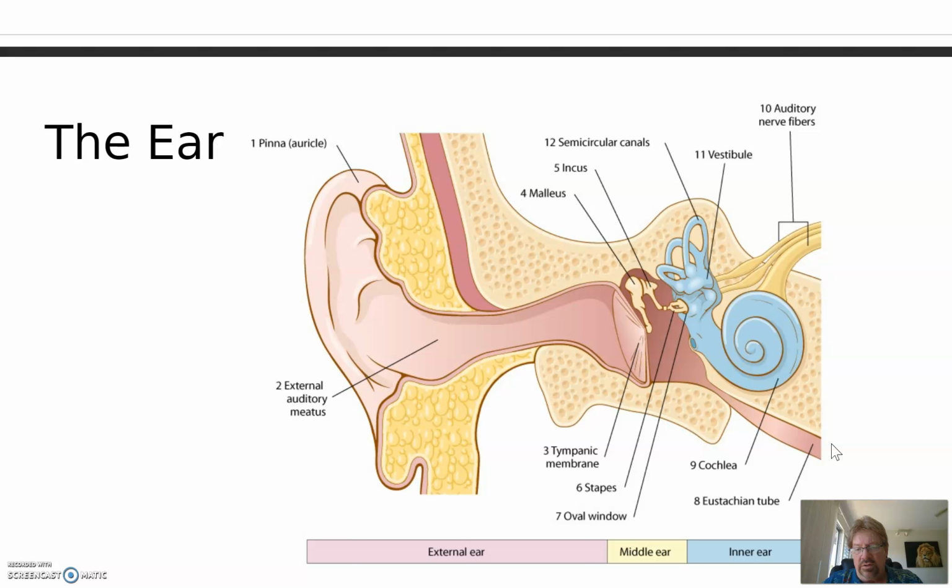Guys, like when you're flying an airplane or something, you're coming down and your ears start popping, that kind of thing. It's where it makes that sound. It's air flowing through this eustachian tube to equalize this pressure.